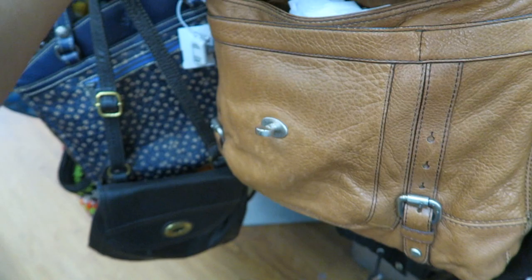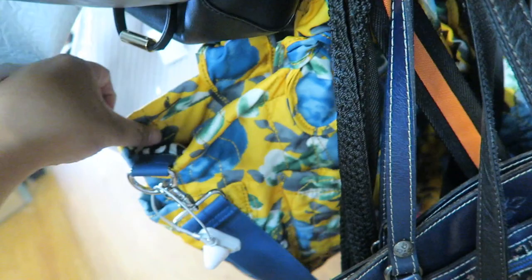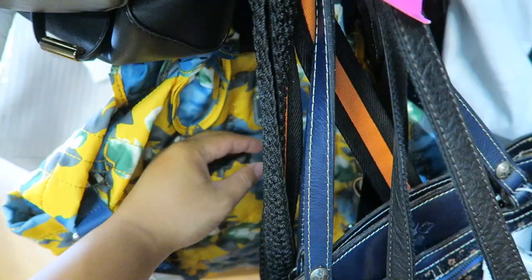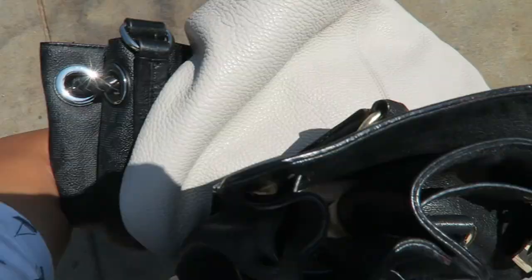This messenger is 62. So expensive though. They have this other Fossil right here for 30. This is a Marc Jacobs. That's actually really nice. How much is this guy going for? Can't find the price on it. There's also this Coach right here. This one's like 34. Look at you guys, I got three bags.